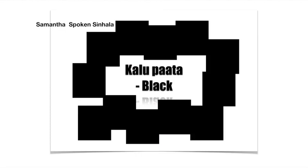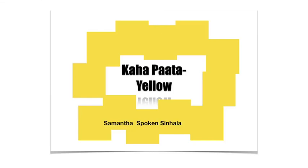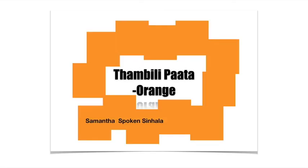Kalu paata. Kaha paata. Tembili paata. Tembili is for orange color, and then you use tembili for king coconut too. But when it is a color, it is orange, tembili.